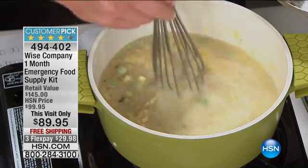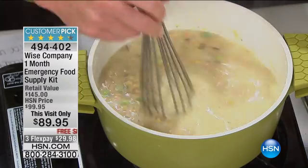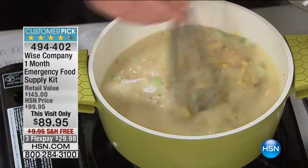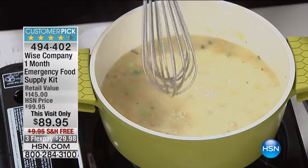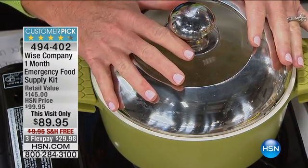You can use cold water. You can use room temperature water. In an emergency situation, you can use water from your bathtub. As long as it is potable, safe drinking water, you add the water to the food, you stir it around, and you cover and walk away. Yes, it will reconstitute more quickly with warm water, but it will work with absolutely any kind of water.